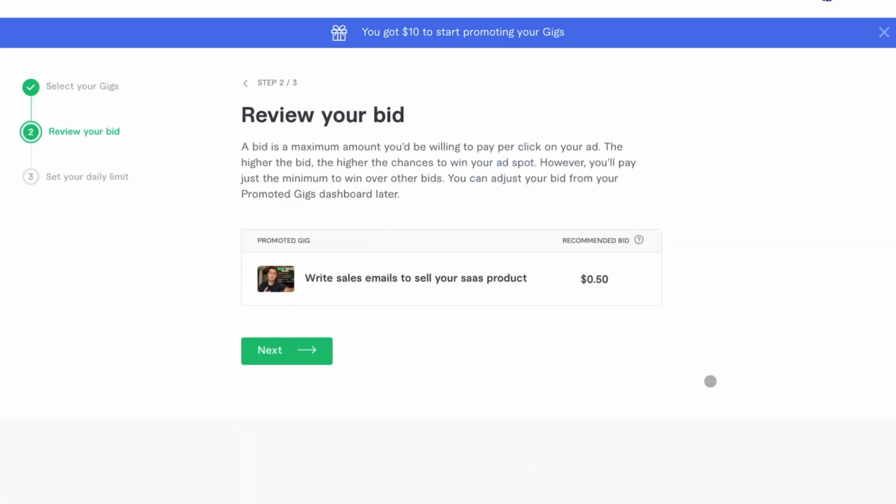And then what it says is review your bid. A bid is the maximum amount you'll be willing to pay per click on your ad. The higher the bid, the higher the chances to win your ad spot. However, you'll pay just the minimum to win over other bids. You can adjust your bid from your promoted gig dashboard later.